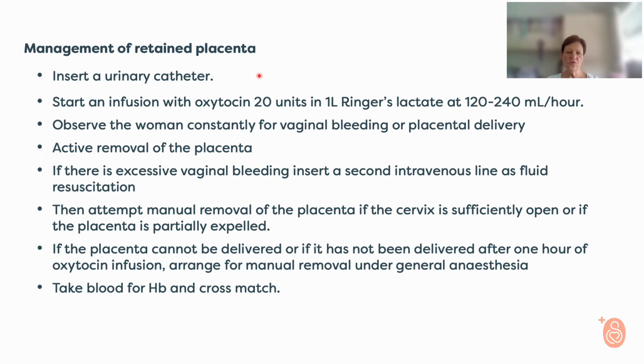So first of all, we insert the urinary catheter. Again, we do it for 2 purposes: to control the input and the output, but also to make sure that the uterus can't contract properly if the bladder is full. So to make sure that the uterus contracts, then we start with the infusion with oxytocin, 20 units, because again, if we can get the uterus to contract properly, the placenta could go loose. So we put an additional 20 units of oxytocin in a Ringer's lactate drip.